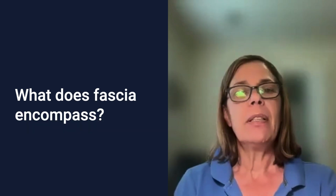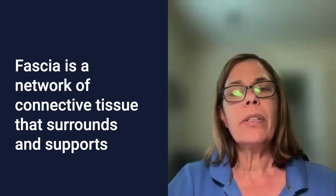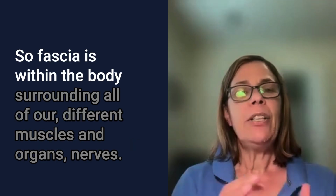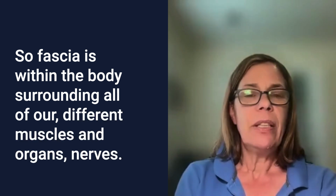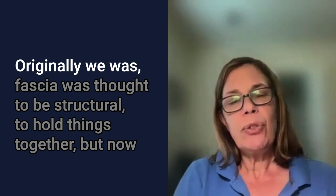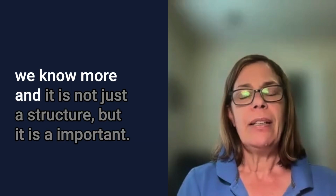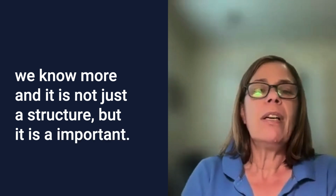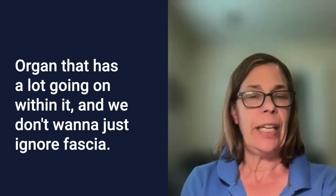What does fascia encompass? Fascia is a network of connective tissue that surrounds and supports structures in your body, including muscles, bones, organs, nerves, and blood vessels. So fascia is within the body, surrounding all of our different muscles and organs, nerves. And originally, fascia was thought to be structural, to hold things together. But now we know more, and it is not just a structure, but it is an important organ that has a lot going on within it, and we don't want to just ignore fascia.